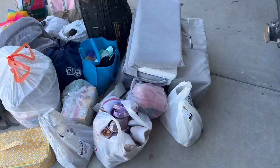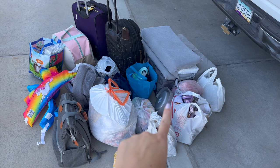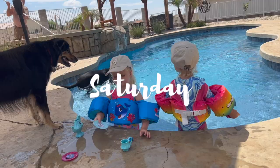Have you ever seen so much stuff? This is everything we've packed into our Tahoe for the drive: our bags, our suitcases with our clothes, the diapers, some floaties for the pool, my pump bag, the dirty laundry, the bag for the dog food, some toys, two pack and plays, the mattress. It's quite a lot. We had to spend as much time outside as possible, so we took a dip in the pool while we enjoyed the sunshine.